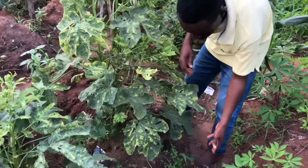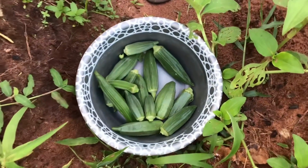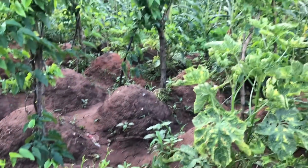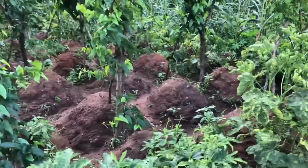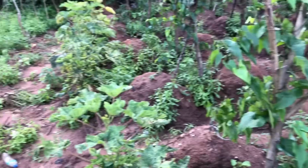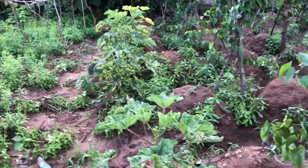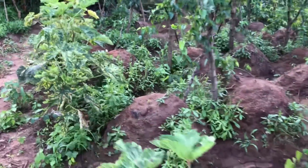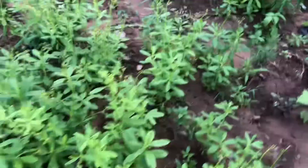Even though the okra leaves are yellow, they are still doing very well. I'm going to cook this okra tomorrow. I have ogbono already. Instead of this whole land wasting, see what I leave. See what I leave, wasting. Voila. See them. Maybe soon I'll come and cook what I leave.